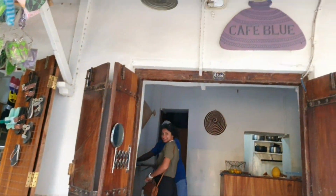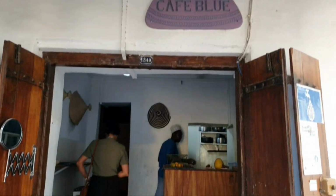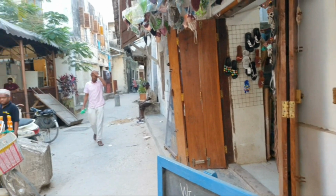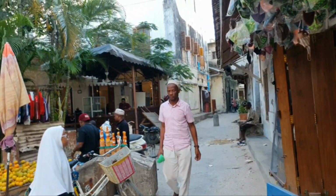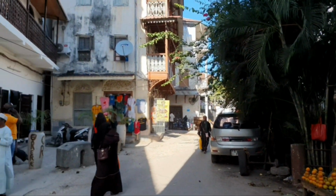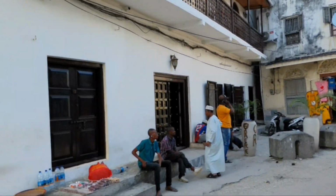This is called Cafe Blue. We're going to try some fresh hibiscus juice and orange cake. So be sure to check out these local establishments. Not a lot of tourists come here, and you can get a real feel for the area.